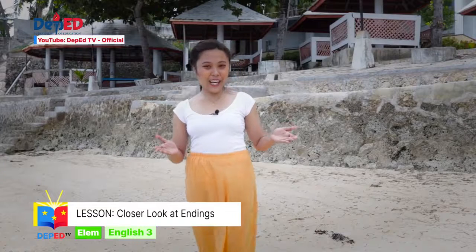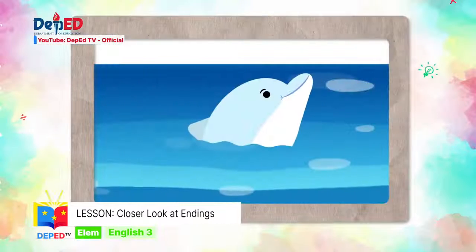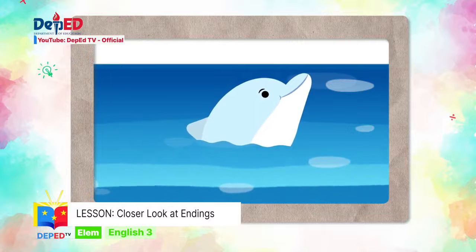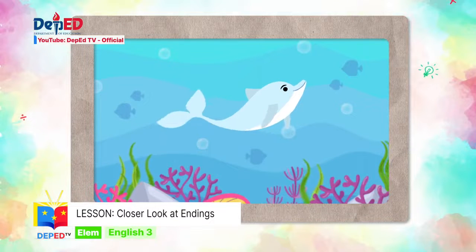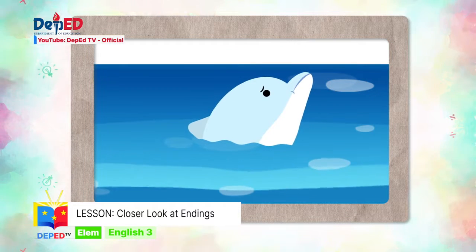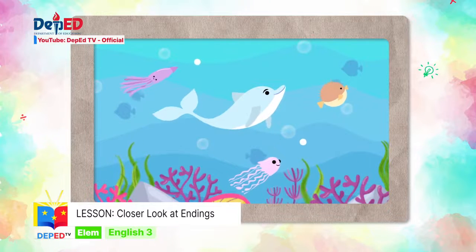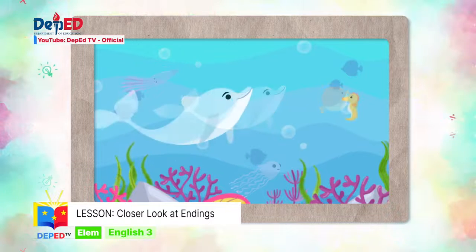This time, I will read to you the story of Dolphy the dolphin. Dolphy was a dolphin, but he wasn't a normal dolphin. Dolphy was kind, friendly, and happy. He loved to swim and play in the sea, but no one ever wanted to play with him. What Dolphy wanted most in the world was a friend to play and swim with. He tried so hard to be friends with other sea animals.